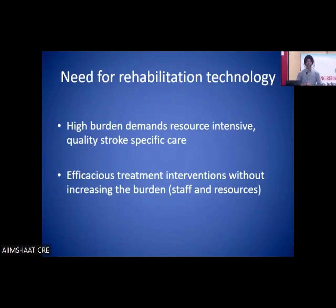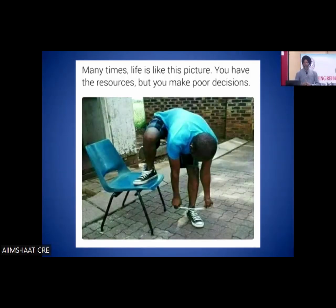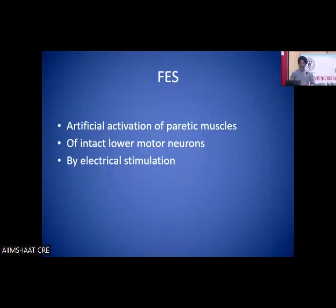So in a situation where one-to-one therapy may not be the most resource efficient or cost effective, here the technology comes into the picture. Many times there are resources, but the decisions we take are not right. So there is a need that with the available resources, the decisions have to be much better.